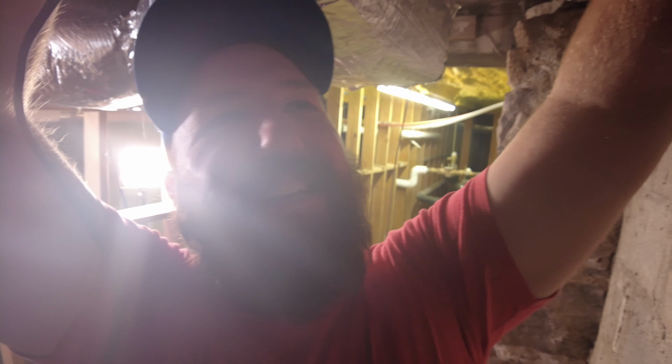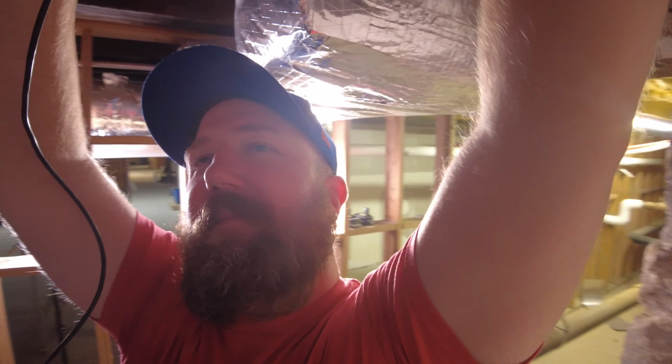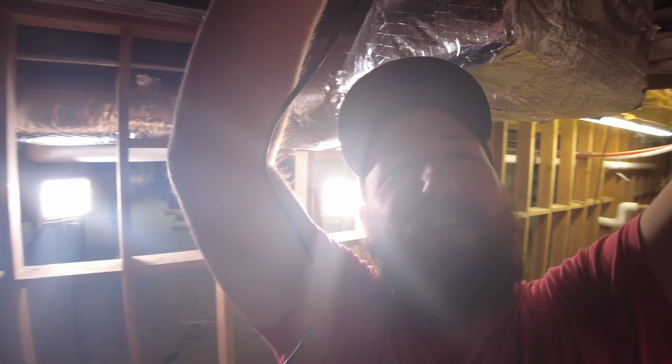Lens flares going on. Is Michael Bay the lens flare guy? No, J.J. Abrams. Oh, J.J. Abrams.